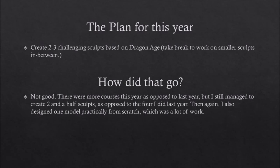Well, not good. There were just more courses this year generally, as opposed to last year. But I still managed to create 2.5 sculpts, as opposed to the 4 I did last year. Then again, I also designed 1 model practically from scratch this year, which was a lot of work. But before we get to that, let's talk about my 1.5 sculpt first.